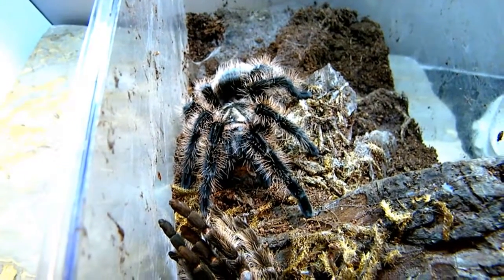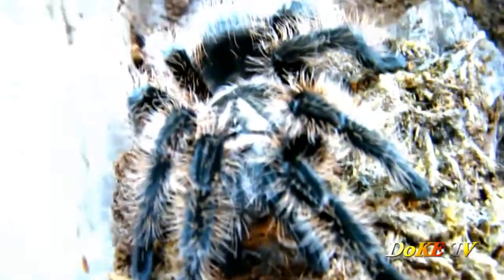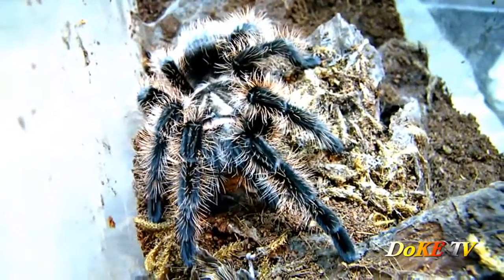Eclipse is a Brachypelma albopilosum, the Honduran Curly Hair. Just molted a little while ago, and she's looking great. She's going to be getting a bigger enclosure soon. She finally outgrew this thing. Very slow growing species, obviously.